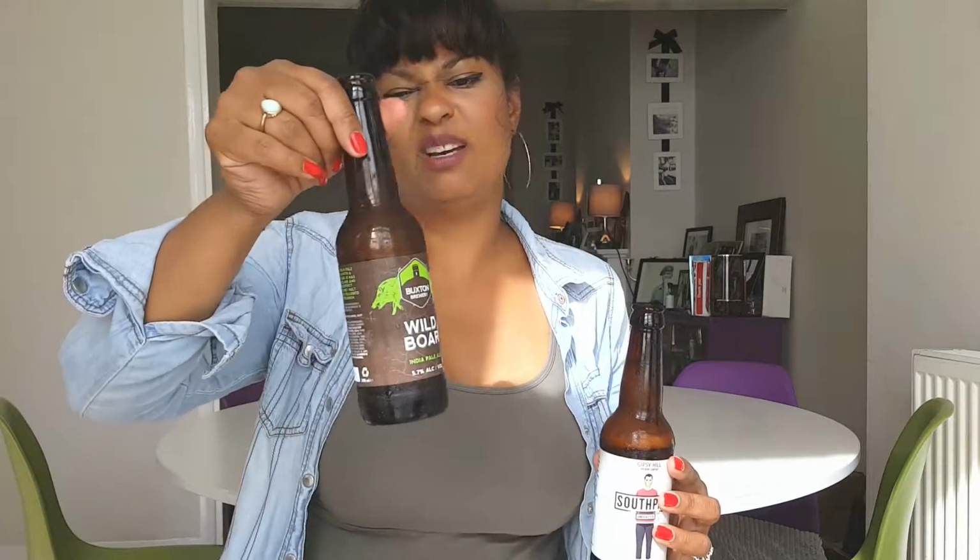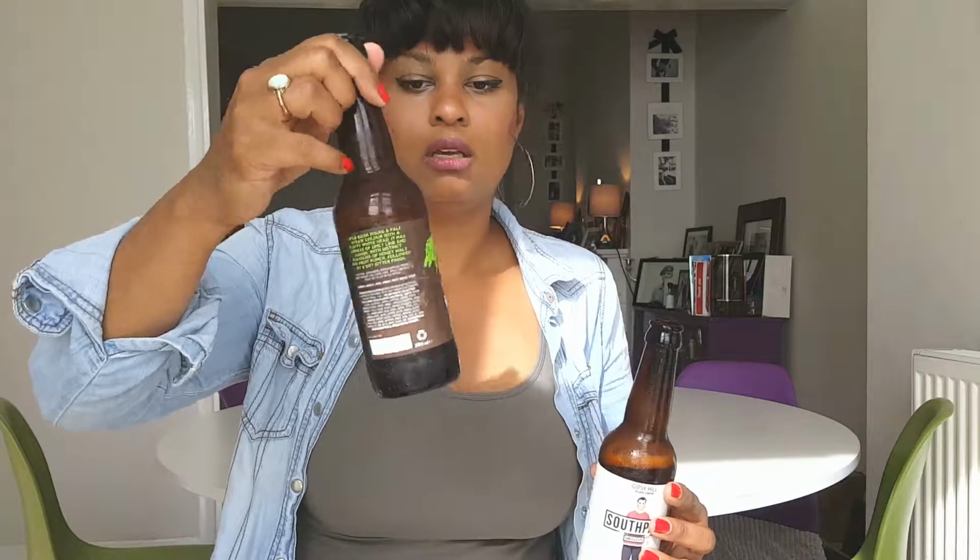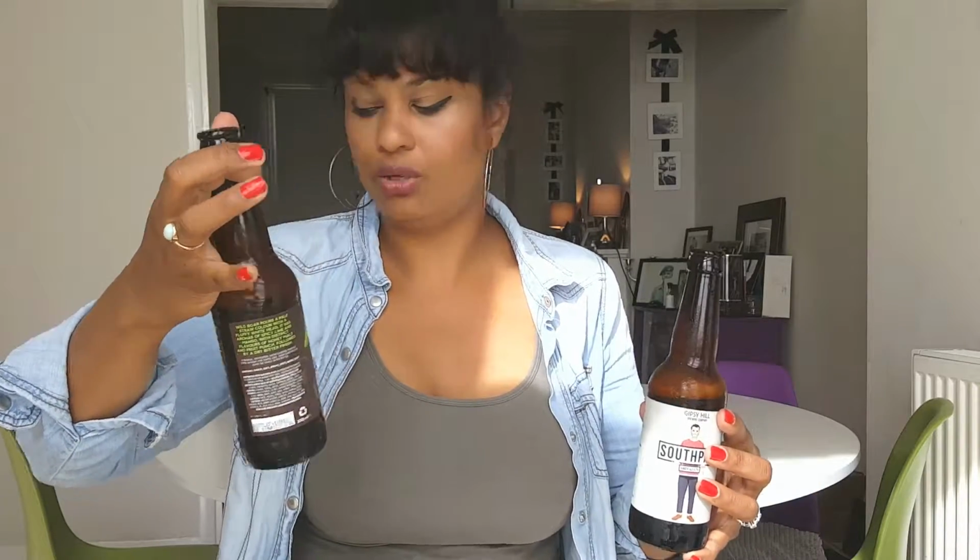This one was nice, but I think, you know, it didn't really scream anything to me. So I would say, good drink. But my standout is the Beavertown.